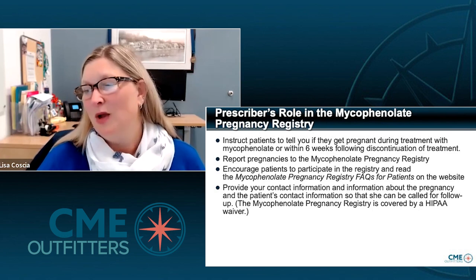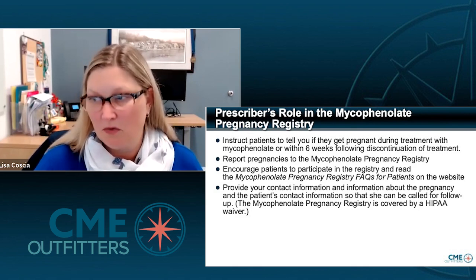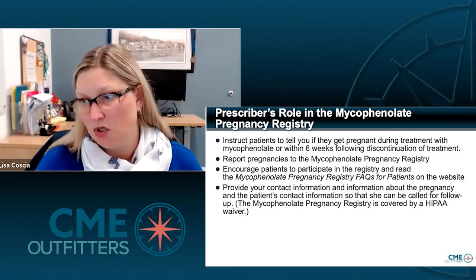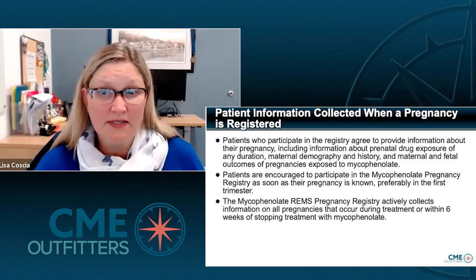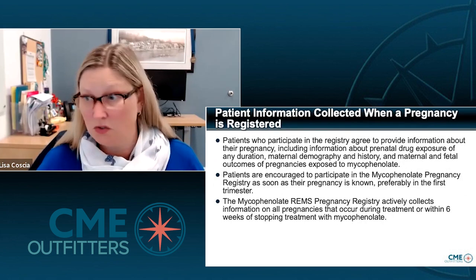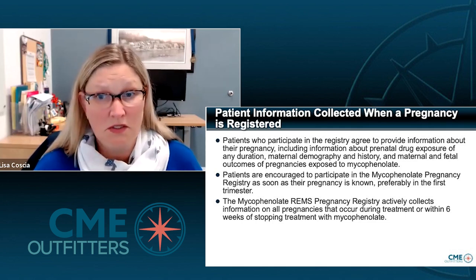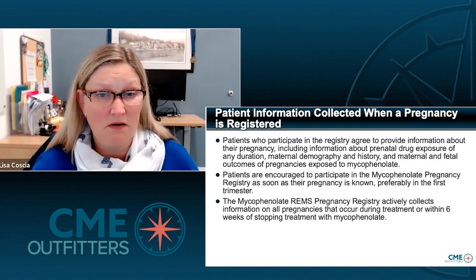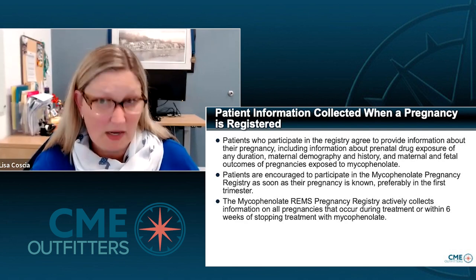Participants in the registry do agree to provide their information about their pregnancy, including information about prenatal drug exposure, and their demographic information as well. And also there is a consent process for patients, and they're really encouraged to participate as soon as they know that their pregnancy occurs. I know that that can be important because there is a little bit of a difference between a prospective outcome and retrospective, whether you know the outcome already or not.